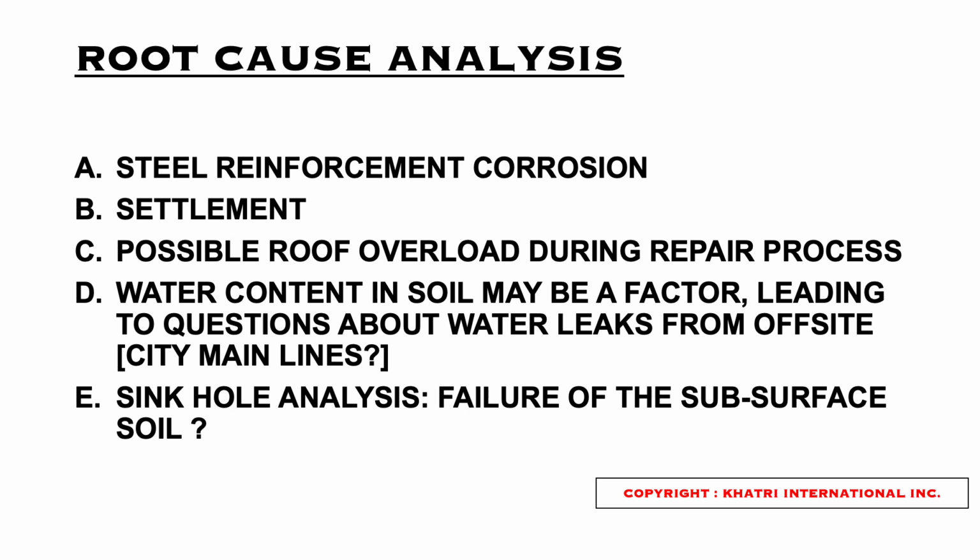Water is definitely a factor. The question is, how did the water get there, or did it come from leakage? Did it come from groundwater? It could possibly be from a city water main. It would be very difficult to ascertain that because they protect their records and they don't share any information about their leaks. But that is something that definitely needs to be looked at.